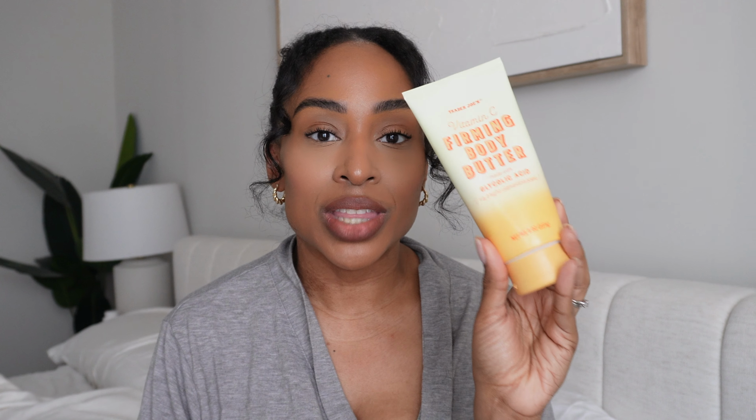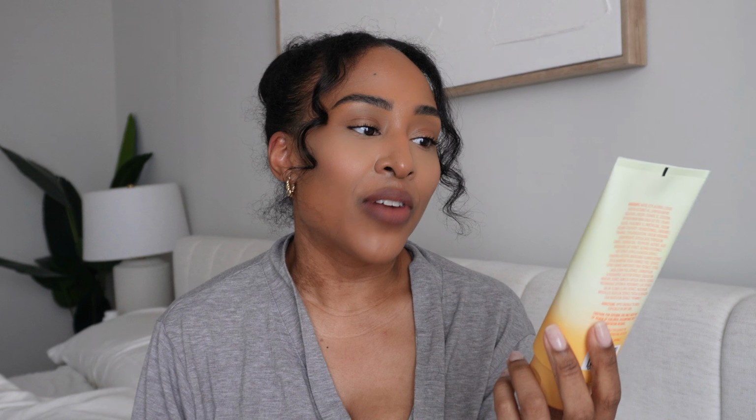Like I said, I don't think that you need to use products that are catered towards loose skin and firming skin. I think as long as you are moisturizing your skin, you'll be good. But once again, I don't think it hurts. So the first thing I do is I layer up with this firming cream. This is the Vitamin C Firming Body Butter. It is from Trader Joe's.